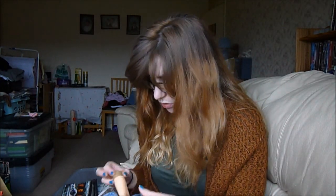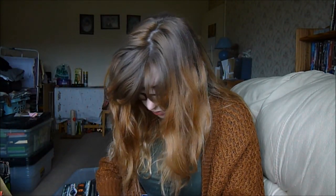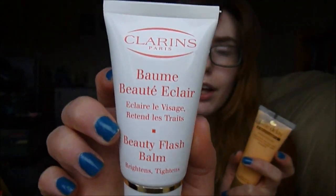Midweek I tend to do a lot of radiance boosting masks and treatments so that I don't look too tired. First one, my main two are these. We have the Clarins Beauty Flash Balm. Damn, Clarins packaging, so hard to focus. Yeah, you pop this on for about 10-15 minutes and then you just wipe it off with a bit of toner on a cotton pad.